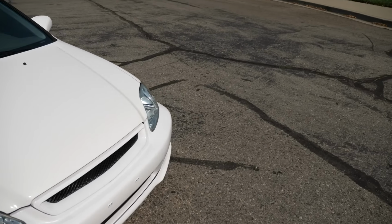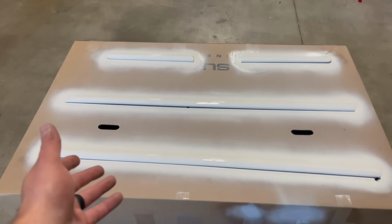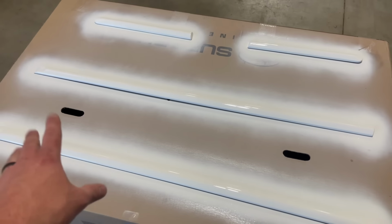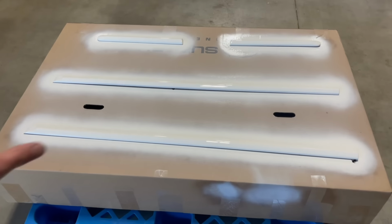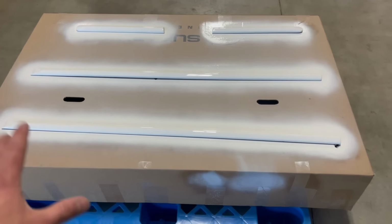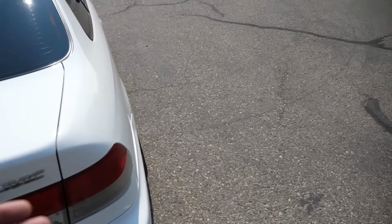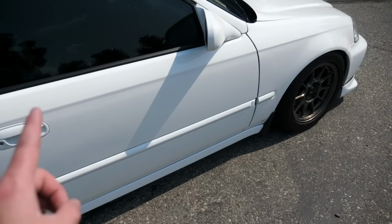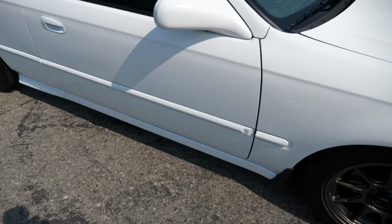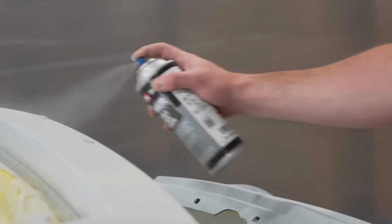So that side and this side here were resprayed. So this was all done via rattle cans. So same concept I applied to the side skirts as well as the front bumper. Just went through, primed them, sanded them, re-primed them, sanded them some more, and then hit them with my base coat and then 2K clear. And I think that they turned out pretty damn good, and the color match is pretty much spot on. So pretty stoked.